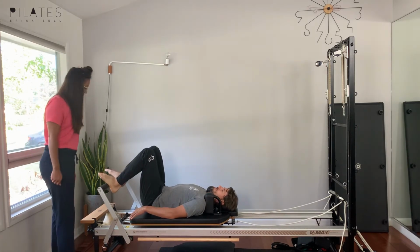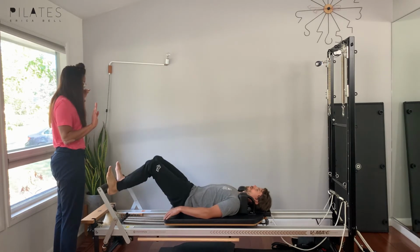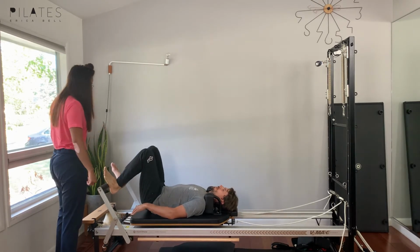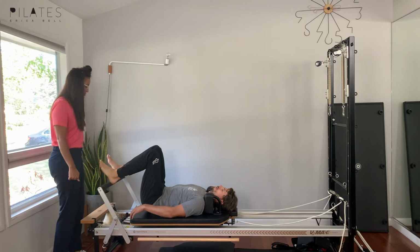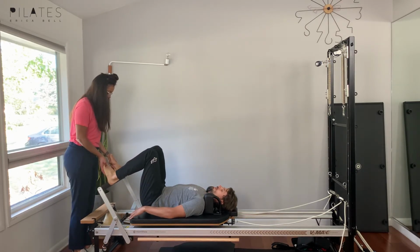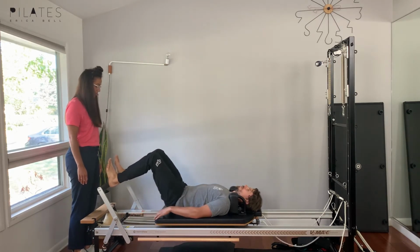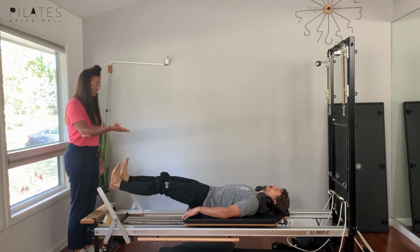And again, last time. Down with the toes, and then up and lift. Yes, beautiful job. Now you can bring your heels on the bar for me, same thing, hip distance apart. But now you're going to try to keep the foot lifted the whole time. So you're kind of working these muscles to hold that up. Yep, now you're pressing. It's almost like a squat, but you're laying down, right?